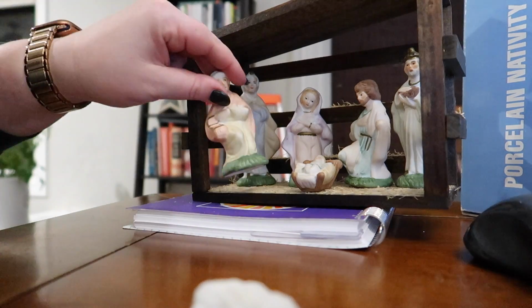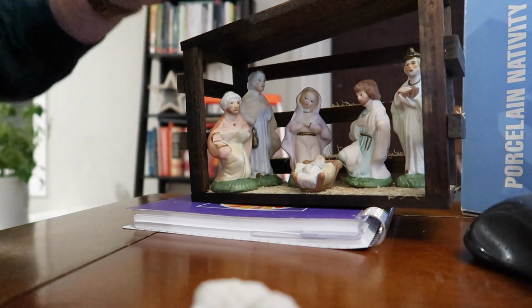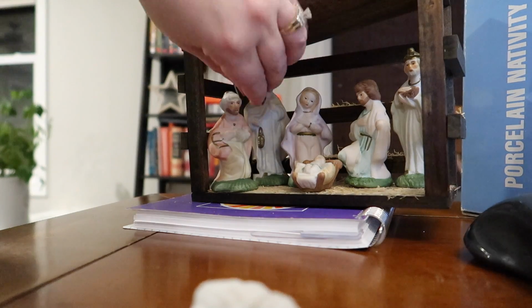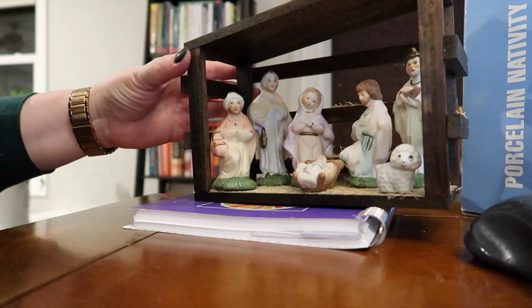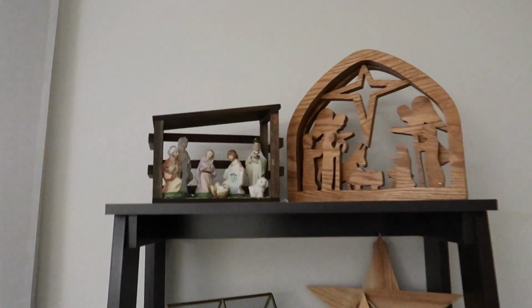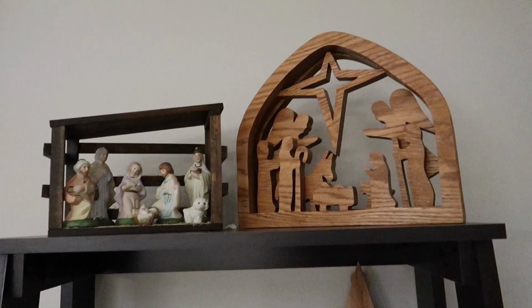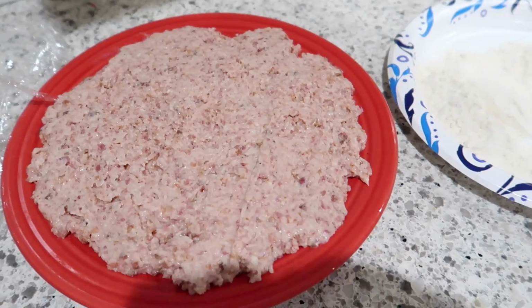We've got the three wise men, of course, with their gold, frankincense, and myrrh, and then we got the little sheep, lamb, whatever. There we go. Okay, so I'm gonna put some twinkle lights too over here on this side, but I ran out of AA batteries, so that'll have to wait till tomorrow. All right, so time to make dinner.